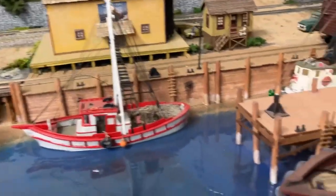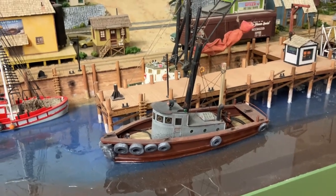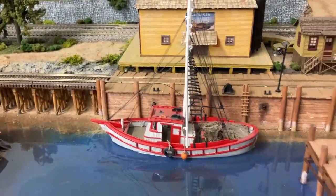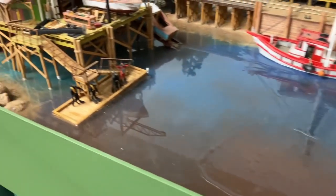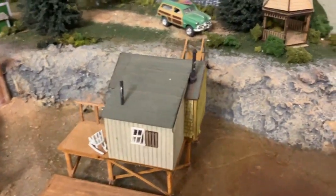I love these fishing boats. My river boat is bigger and longer, but that's the way it's designed. If I got a fishing boat, it would probably be closer to these sizes. I like how the water looks, so this gives me some good ideas on how to do my river port scene on my HOn30 layout.